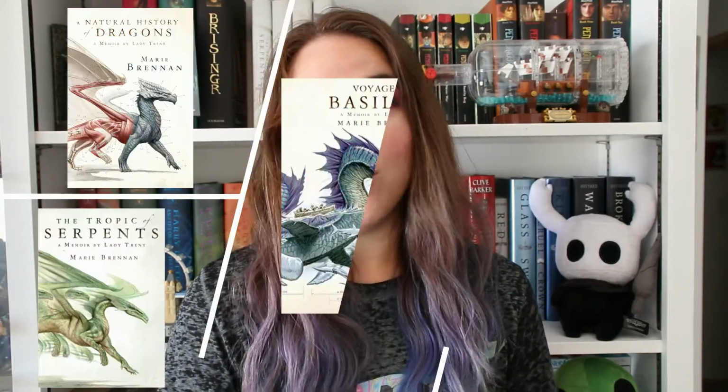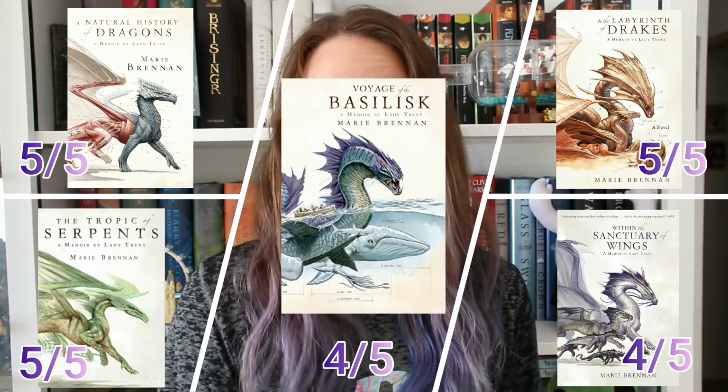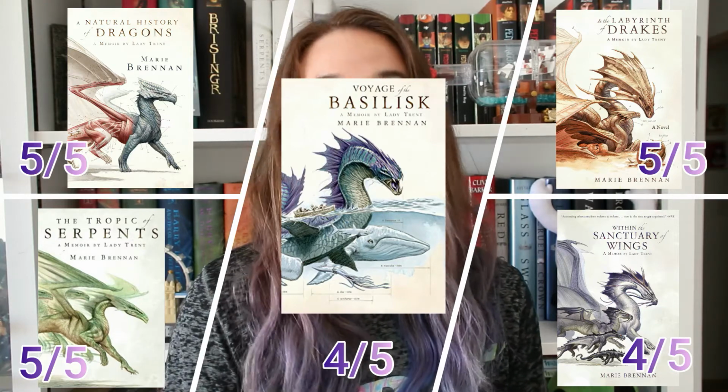So I'll put the ratings I gave each book on the screen. I really enjoyed them all, and I don't feel any shame in rating this series as a whole 5 stars. I loved it, and I would absolutely recommend checking out the first book, A Natural History of Dragons. It's like historical fantasy fiction, and I feel like lots of people with different tastes could enjoy this, even people who don't generally delve into fantasy.